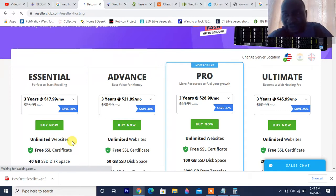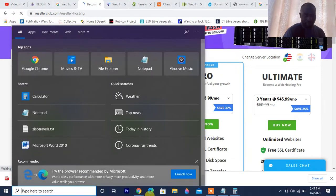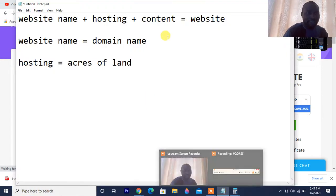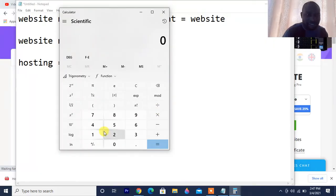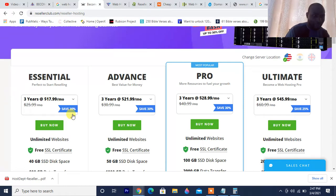If you are building websites for people, let us calculate it now. So where's my calculator? So let's see, $17 or $18. 18 times 500 to get the Nigerian money. That would be what? 9,000, right? And is that monthly? That is per month. That's the meaning of this MO.